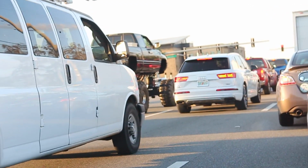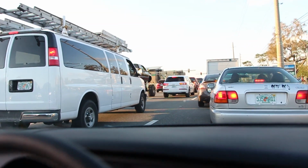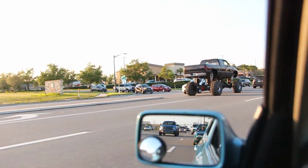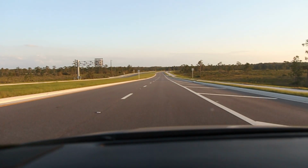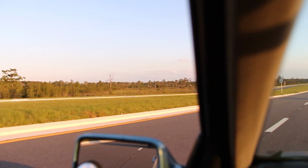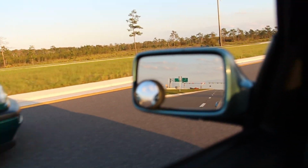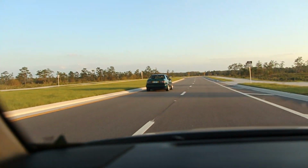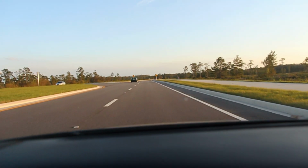Look at this truck. Welcome to St. Cloud, boys, and it's on bags. Yes, sir. Yes, the wide open roads. I love this spot so much, it's so sick. I think Greg likes it too. Oh yeah, all the VR6 sounds today.